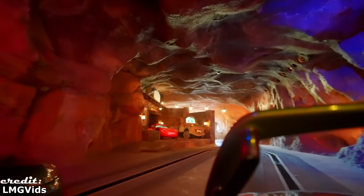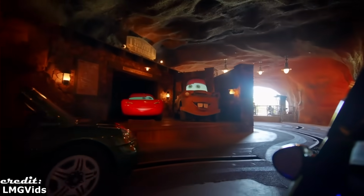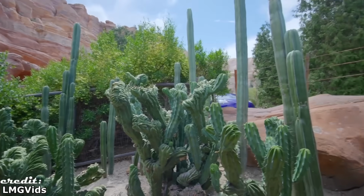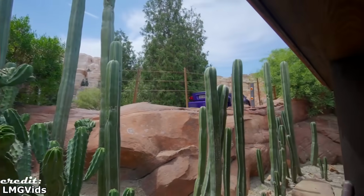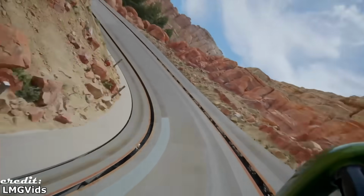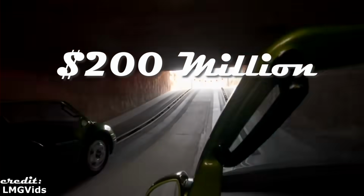We have to take a look at every part of the ride to understand how much Disney spent to build it. Just the animatronics alone cost a fortune. Apart from these fantastic animatronics, we have the ride system. The dark ride portion of the ride is pretty awesome, and the race is so fun. We can honestly understand its $200 million price tag.